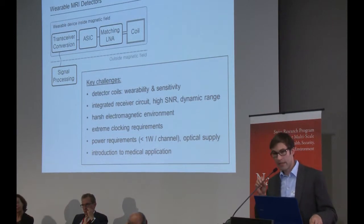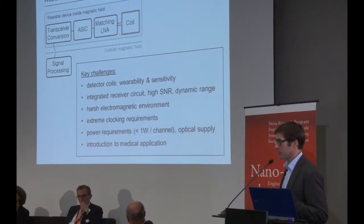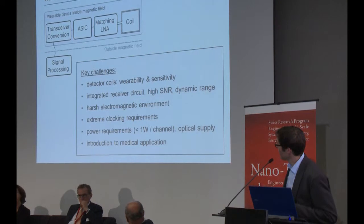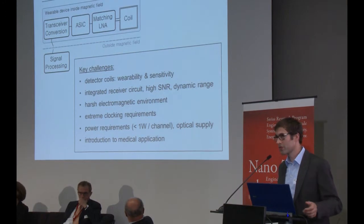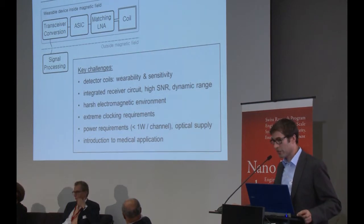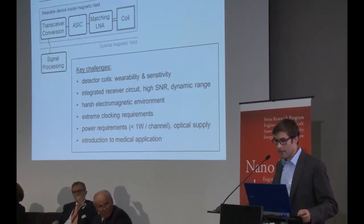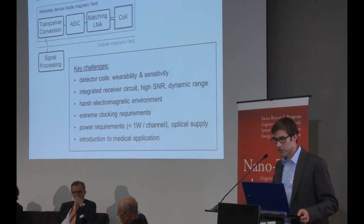by an optical link. And this optical link has to be broadband enough to actually be able to transport 32 channels of 1 megahertz, 22-bit complex samples out of it. All signal processing and image reconstruction will be performed outside the bore, so at the console where the radiologists will look at the signals. And this entire chain brings a number of key challenges with it that should be solved in this project. Wearable and sensitive detector coils, an integrated receiver circuit allowing for high SNR and also high dynamic range.